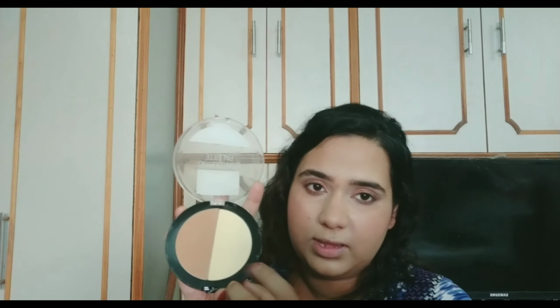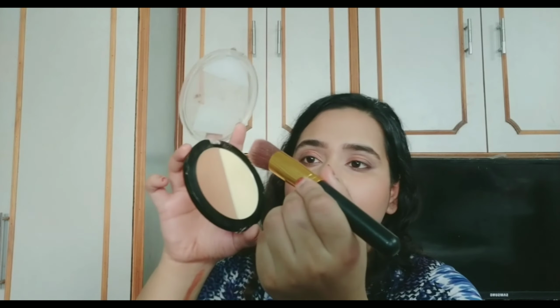I want some type of brightness. For that, I'm using this. This is the Wet n Wild Makeup Contouring Palette, and the shade is Caramel Toffee. It has this highlighting shade and this bronzing one. So I'm applying a bronzer. I just like 1, 2. Just that.